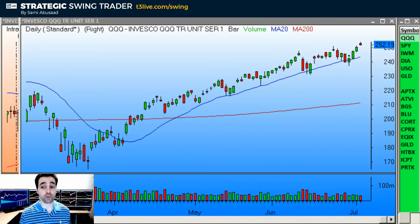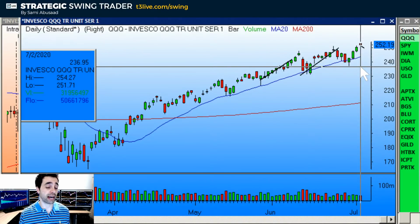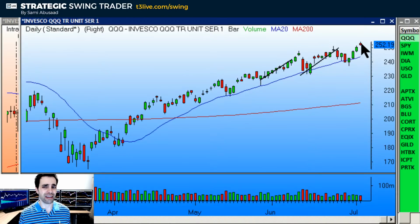For next week, we could easily pull back, but we would need to, at a bare minimum, take out 251.70 to experience some kind of pullback. I'm not predicting the break of the uptrend. The last two times I thought maybe; this time I don't think we will be breaking the uptrend. So if we pull back, it'll actually be an opportunity to play long.